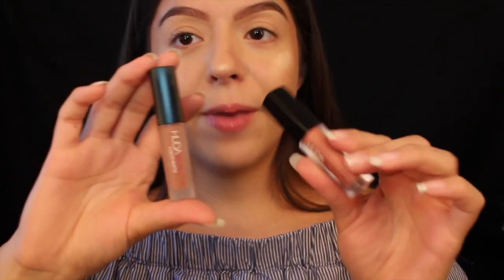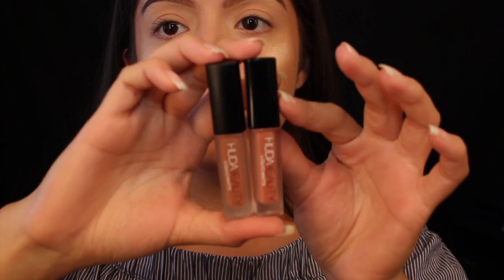Huda Beauty. I got the little pack where it came with two little mini ones and then a liner, which was like 20 bucks. One of these is like 20 bucks, like a full size. So I was like, might as well get the little mini ones. I never finished the full one. I like the pigment, they're not so drying.